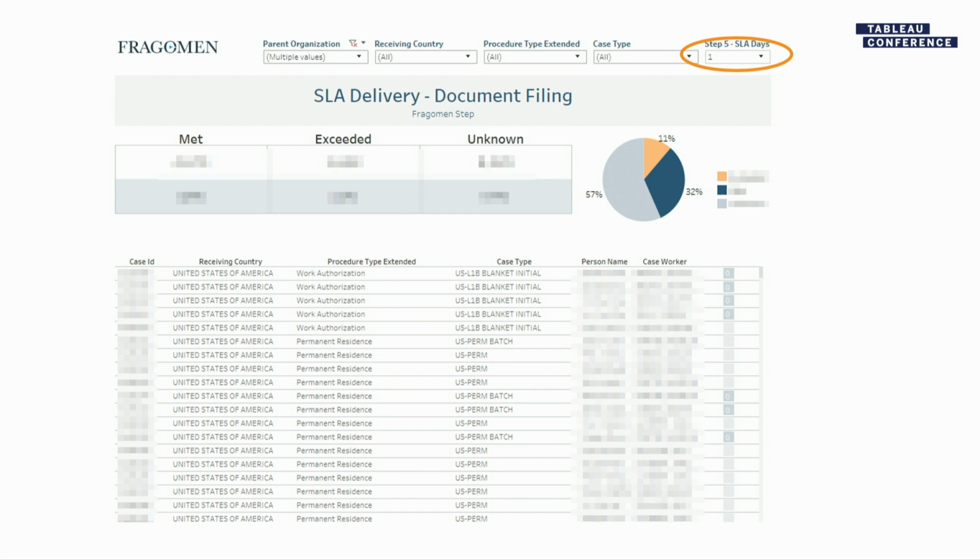So you can understand how excited they are about this functionality. We turned a very manual and tedious process into a workable solution using Tableau.